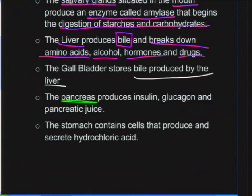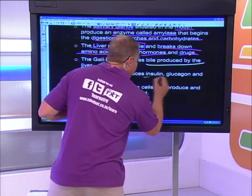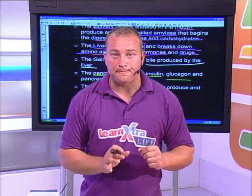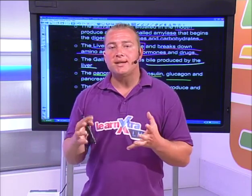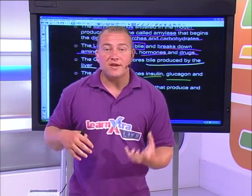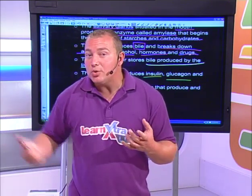Your pancreas is very cool. It produces this thing called insulin, and glucagon. There they are, insulin and glucagon. They are very important with sugar. If your pancreas doesn't produce enough insulin, we actually have people that need to inject it into them.